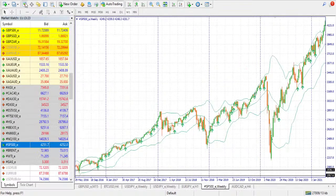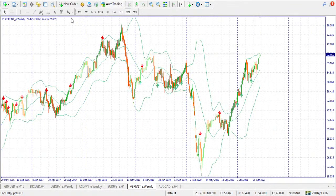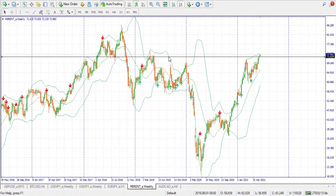So the other symbol, the last one, is Brent oil. Brent oil so far is headed in a direction. As we said previously, we did draw a trend line, a horizontal level here, and we mentioned that if the price breaks above this level, then that will mean we are now continuing to the upper side. That's exactly what has happened. The price has gone beyond our level.